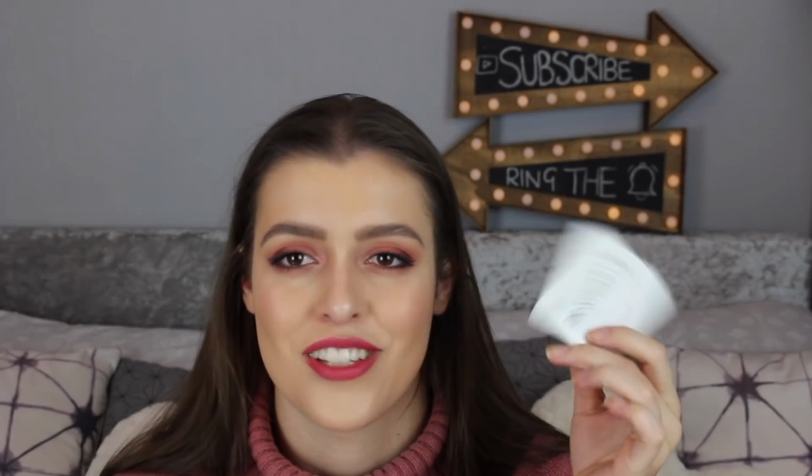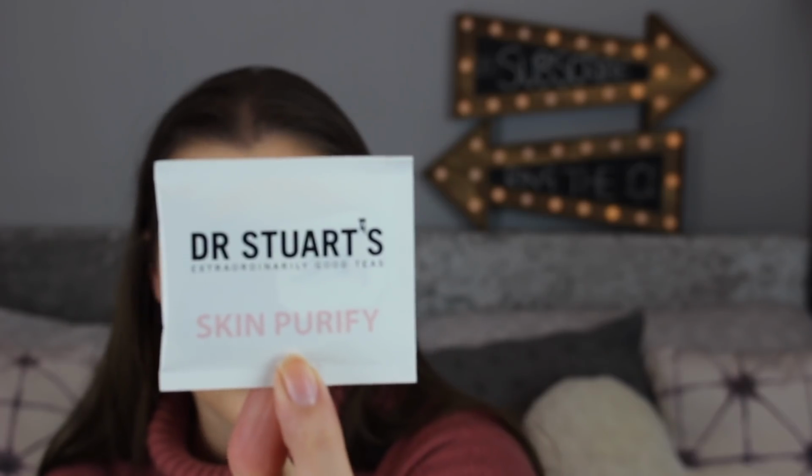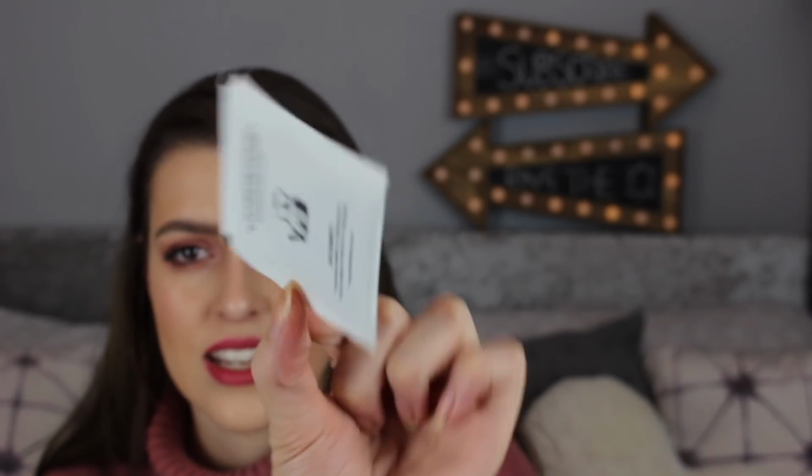The next thing is a sachet. Oh, it's a tea bag. It's not a sachet at all. This is really cool, like a tea bag sachet. Look at this, it's weird. I thought it was going to be a sachet for some sort of skin thing, but it's not. It's like a tea bag.